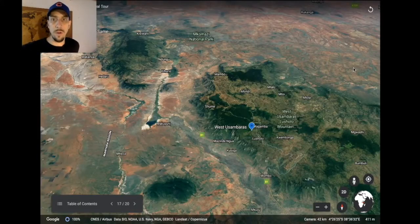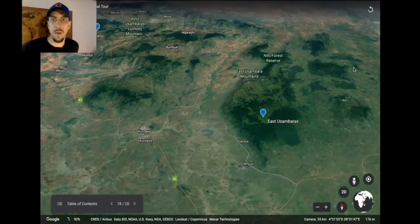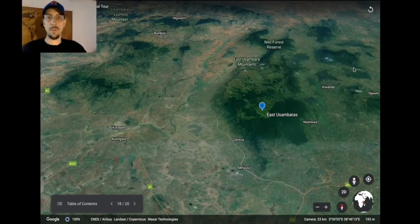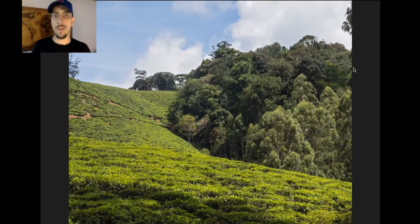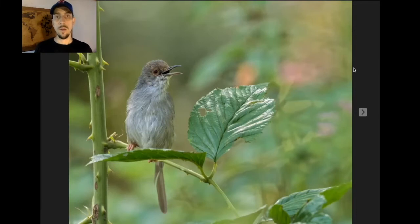From the West Usambaras, we head into the East Usambaras. This is a lower-lying mountain range, which has forest with pretty different character and a different set of birds. This is what it looks like in the East Usambaras, little patches of forest and lots of tea. This is one of the rare target birds, the long-billed tailorbird.